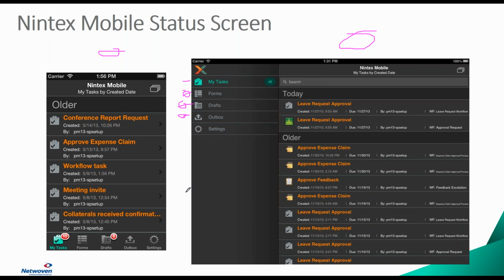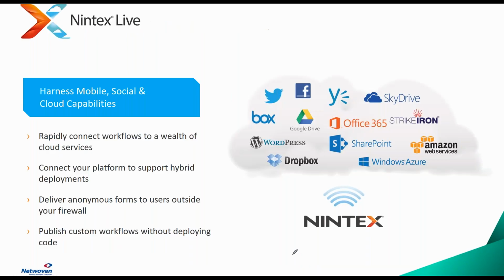Again, this is a free application, and it doesn't matter how many users you have. So this is one of the great things, is that we're not talking about some complex licensing. Once you have acquired a Nintex license, you can have as many mobile users as you want to. There's no limit to the amount of users that have access to Nintex Mobile or the forms that you have as well. Okay, my last slide, I promise.